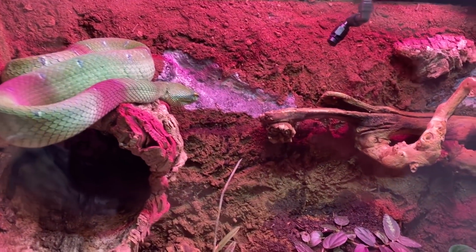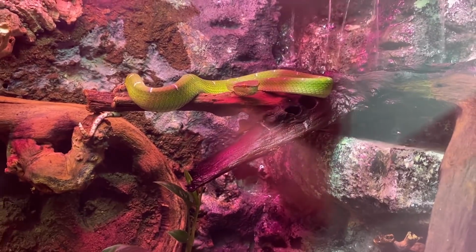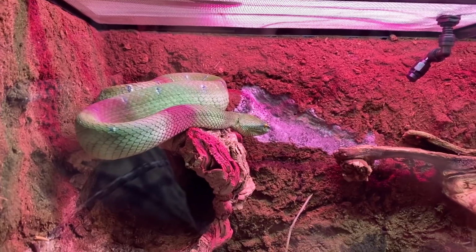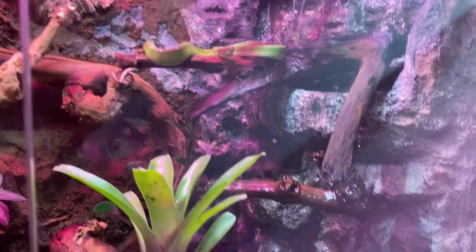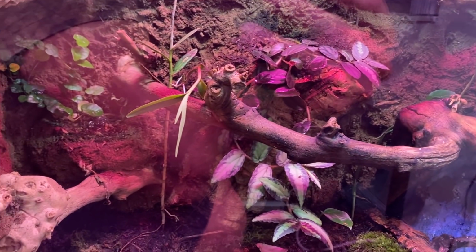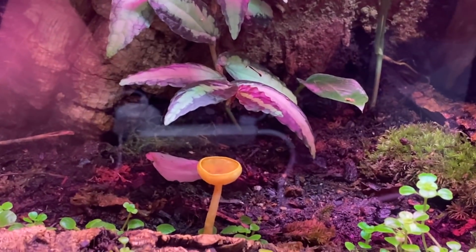Phenomenal. So right now I currently actually have the North Philippine Temple Vipers in here, which both just ate a meal for me yesterday, so they're pretty chill right now. I'm hoping this one's actually gravid, which would be amazing. The Waggler's Viper is currently at my sister's, just until I get done with this new project I got going on. But yeah, there's a little mushroom growing right there.